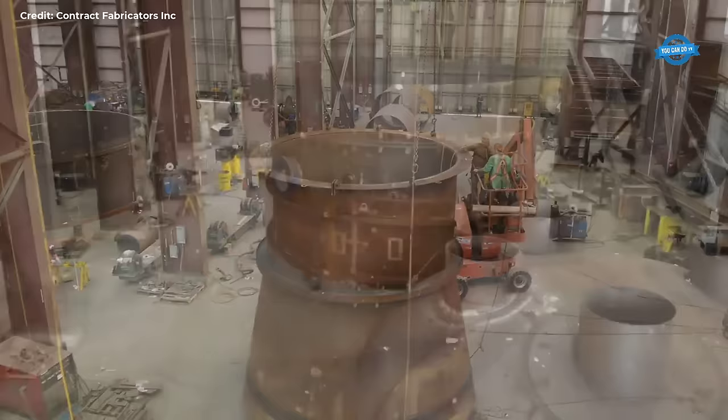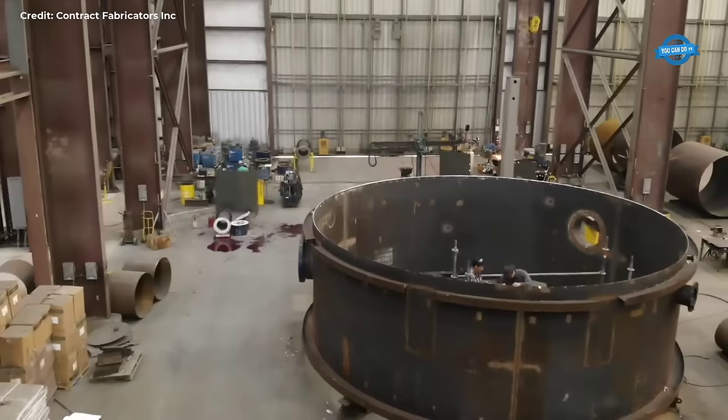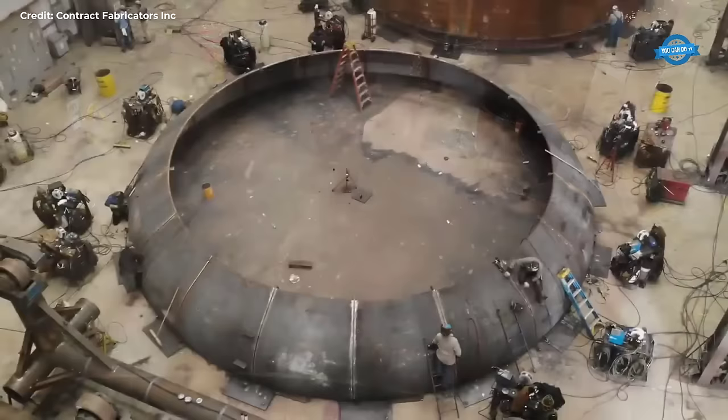The incorporation of laser-dimensional verification underscores CFI's commitment to ensuring the integrity of large-scale assemblies and structures. In refractory work, CFI likely employs specialized techniques and materials for cast and pneumatically rammed refractories, tailored to withstand high temperatures and harsh operating conditions. This expertise enables them to provide durable linings for industrial equipment and infrastructure.